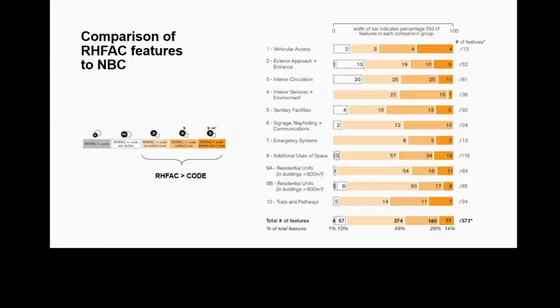And we wanted to share this overall snapshot of the numbers of features that fall into each of those comparison categories. So this is a graph that's organized by the main Rick Hansen program categories, from vehicular access through to interior circulation and trails and pathways. We can look at this overall graph to understand what was happening with the comparison features, the numbers of them.